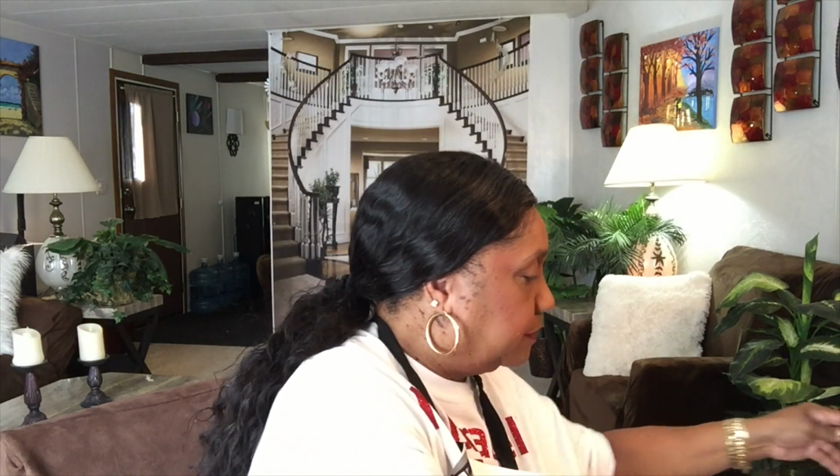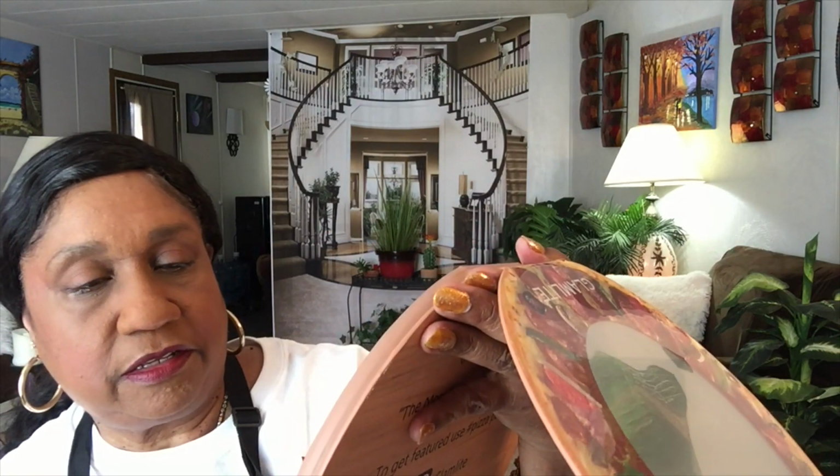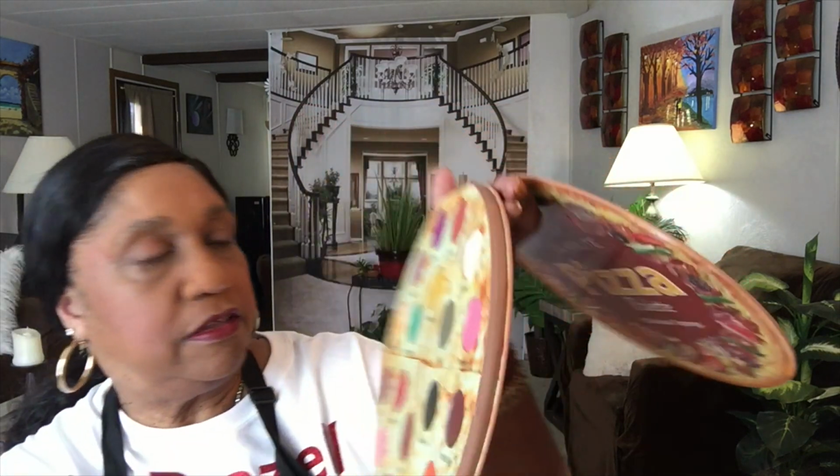I'm using my pizza palette by Glam Light. And today I'll be using the stinky colors. I'm going to use red onions, garlic, and meatballs. Right there. Okay, here's the brush.